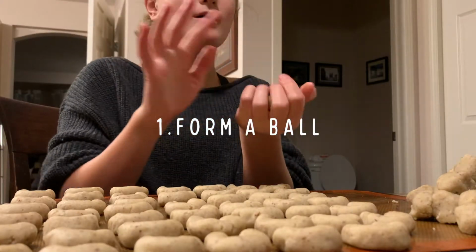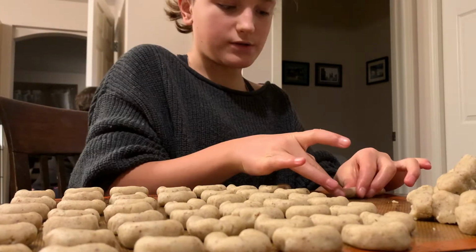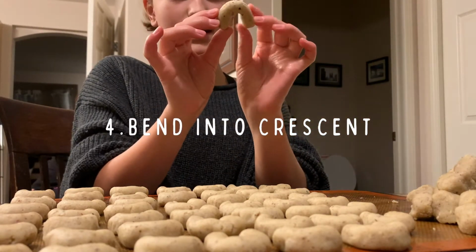I take a ball of dough to form them, squish it together, and roll it out a bit. So I pat them on either end, just bend it.